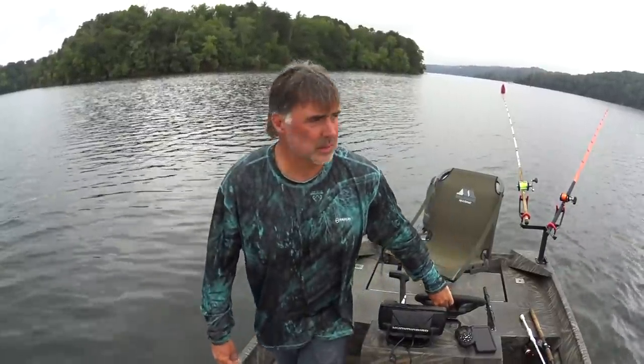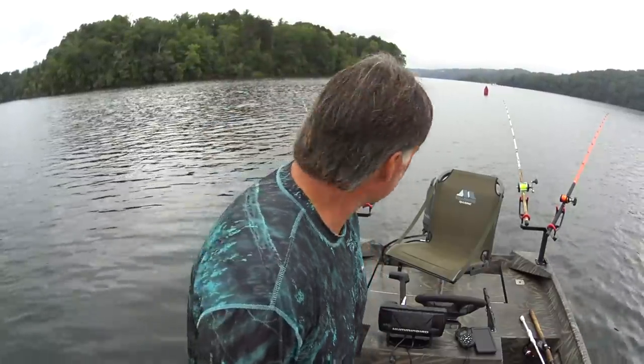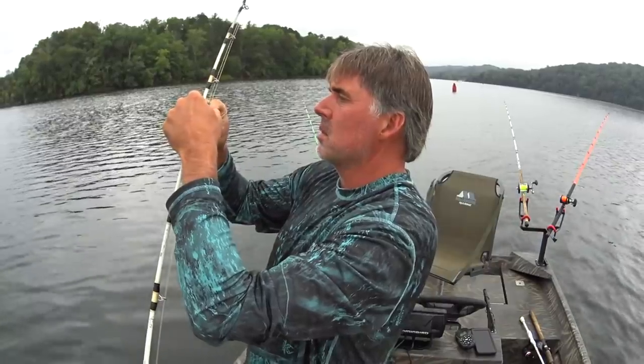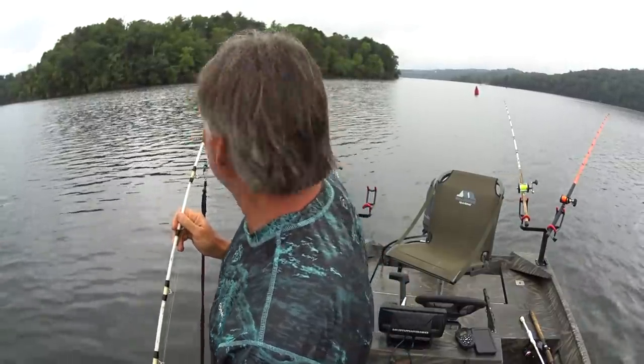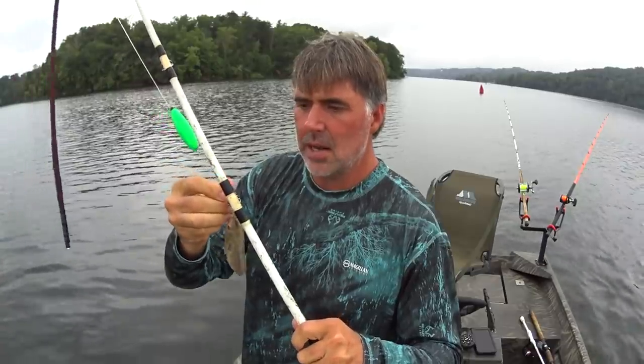I'll tell you what, I'm moving just fast enough I could drag that old stinking gizzard shad head. I ain't got much faith in gizzard shad today, for some reason. But I'm gonna throw it on there anyway. Maybe the fact that it's moving won't give them the chance to smell it and decide it's something they don't want.